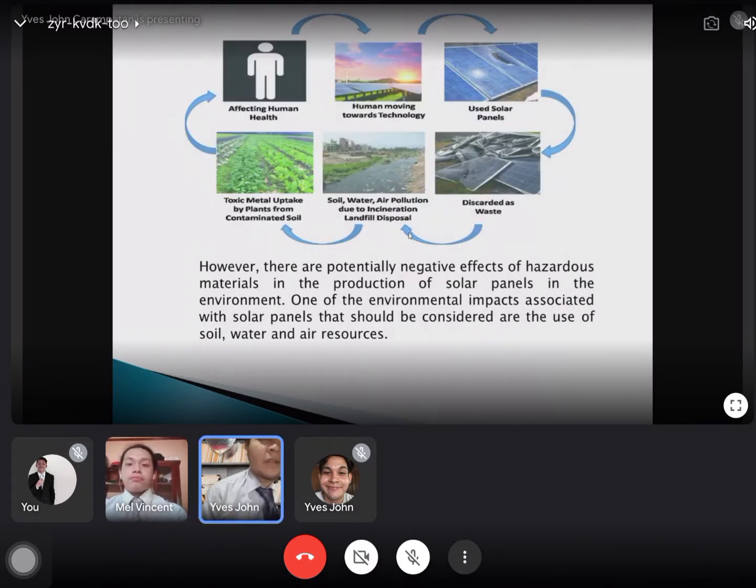However, there are potentially negative effects of hazardous materials in the production of solar panels on the environment. One of the environmental impacts associated with solar panels that should be considered is the use of soil, water, and air resources. According to a news published by Greenmatch 2021, the construction of solar facilities on vast areas of land imposes clearing and grading, resulting in soil compaction, alteration of drainage channels, and increased erosion.